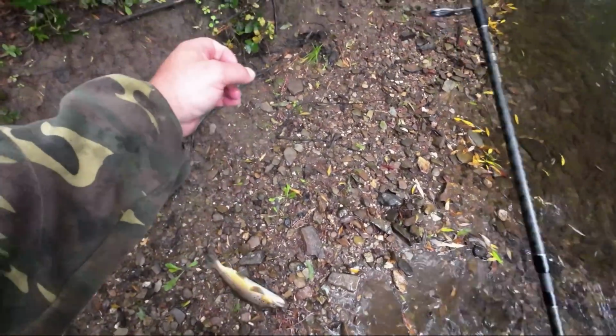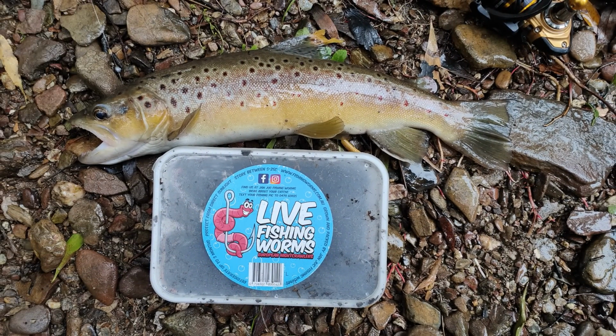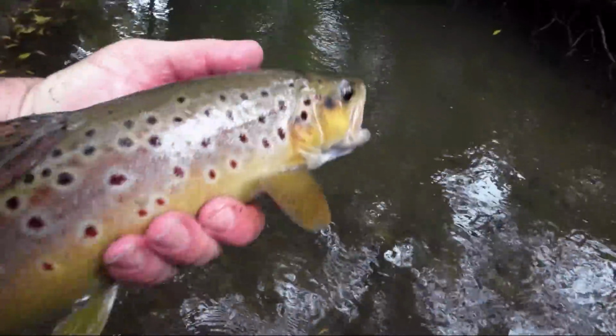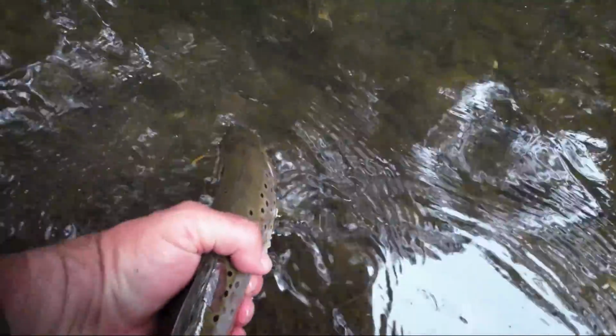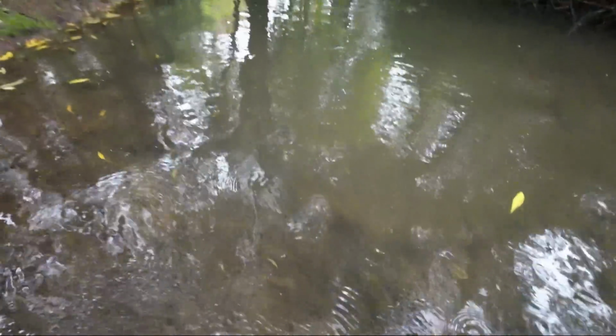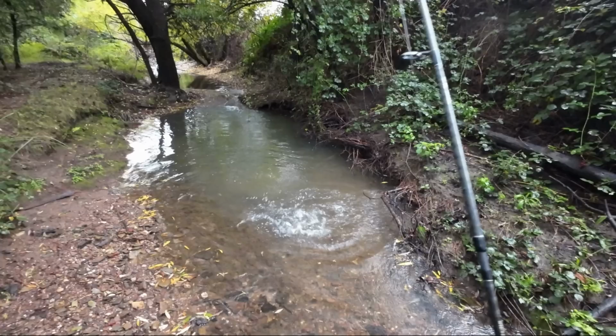Mate, stop flapping. I'll get a quick photo of you and I'll put you back. Have a look at the size of that. That's got to be nudging, oh, it's got to be close to 47, 48 centimetres. Oh. What a monster. Tell you what, small stream trout fishing doesn't get much better than that. How was that, eh? Awesome.